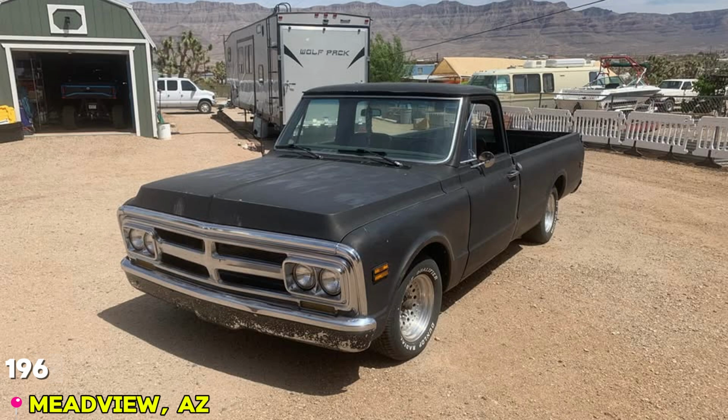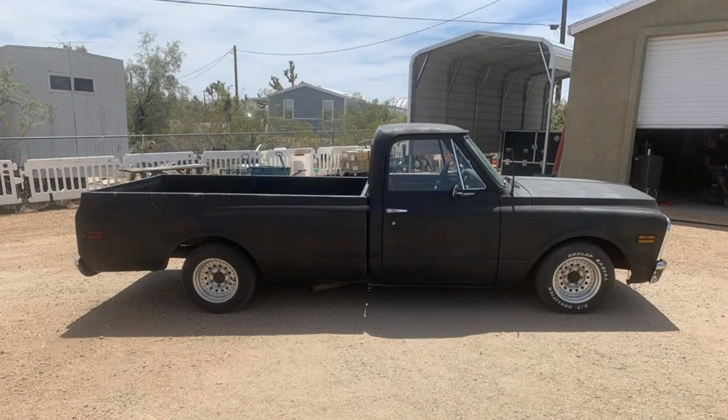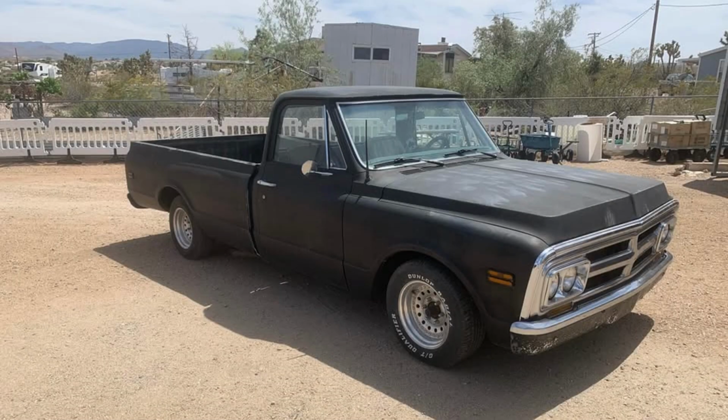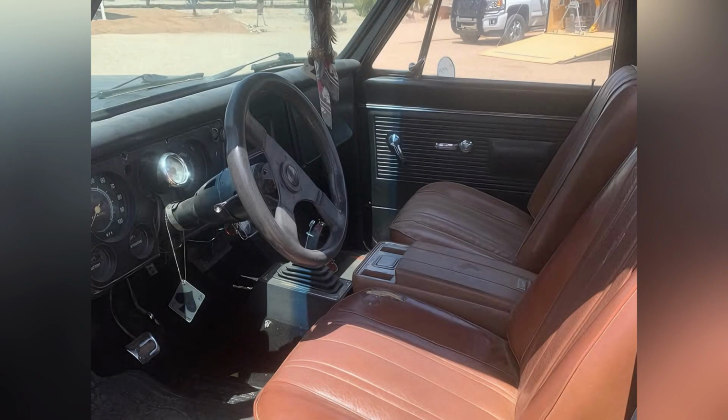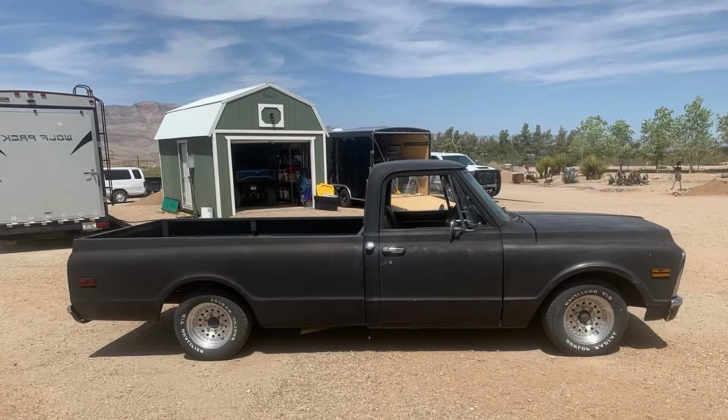Number 10. 1969 GMC C10, price $9,500. It is powered by a strong 350 V8 engine paired with a Turbo 400 automatic transmission, controlled by a Hurst autoshifter, delivering a smooth and responsive driving feel. Finished in sleek black on the outside with a clean tan interior, this C10 stands out with its timeless color combination. It sits on classic Centerline wheels, adding to its vintage appeal.